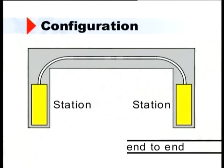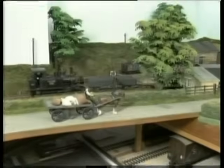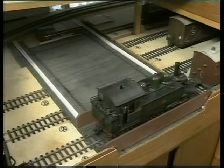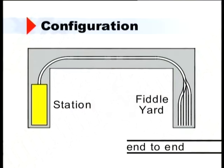A station located at either end of the layout with trains running between them. Station to fiddle yard, in which trains travel from a station at one end into a series of sidings at the other. These sidings are called a fiddle yard because they are regarded as off-stage, so the operator can manhandle the rolling stock. Often they're hidden from public view and are entered and left under a tunnel or road bridge, which masks the entrance.